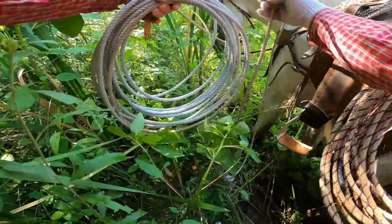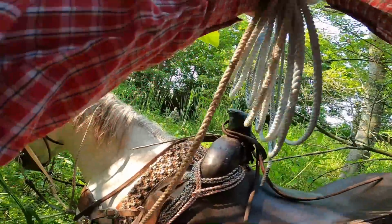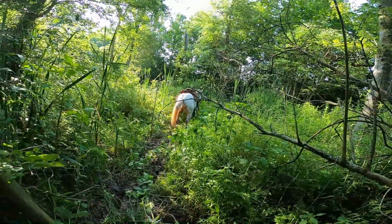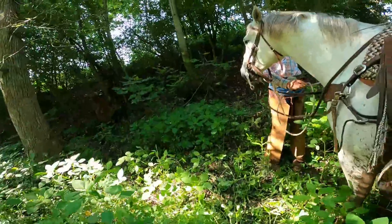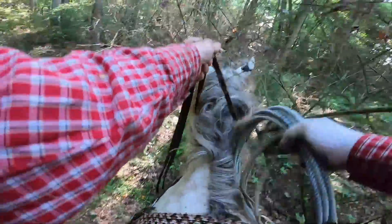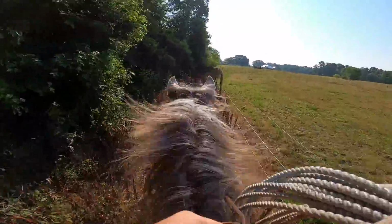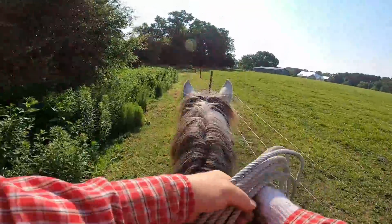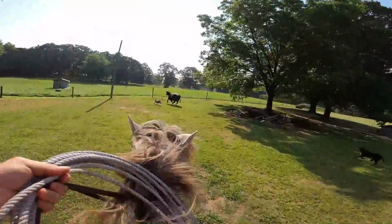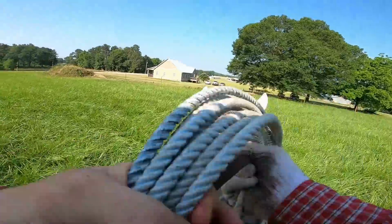He's mired up to his hocks here. I can't even hardly get in here without sinking myself. I'm gonna throw you my rope and you lead him. Just lead him on. Man, that sucks. Let's go, Clyde. So you're gonna go through the fence.